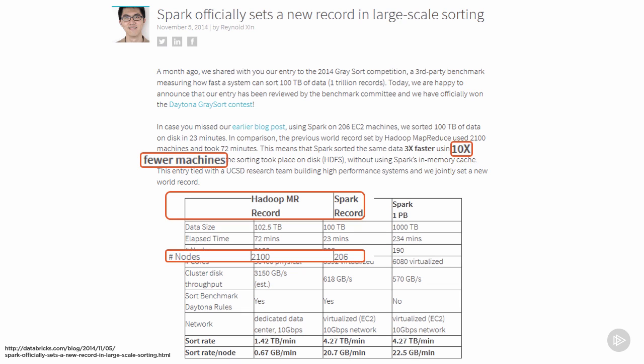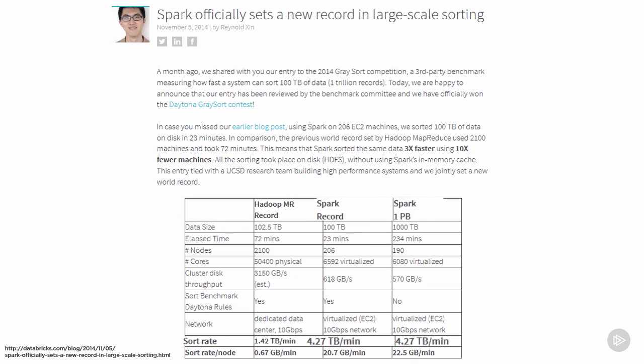Taking it one step further, Spark even ran the sort against a petabyte of data and, keeping a constant rate, was able to decimate any previous sorts of that magnitude. And it has continued to dominate the field ever since. But wait, that's not all.